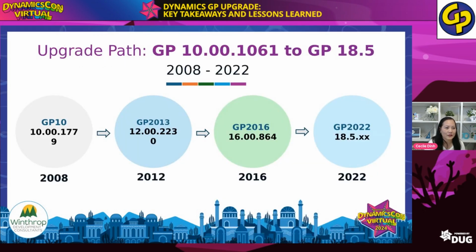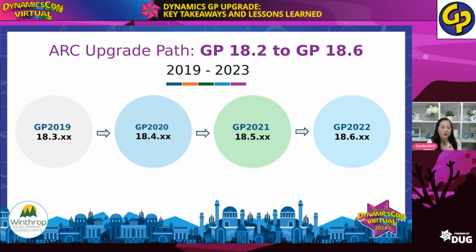Okay, so this upgrade path, I did this personally. I'm not sure what version you're at now, but this version works perfectly for me. So from 2010, 2013, 2016, 2022, which is 18.5. And then I also did my own 18.2 to 18.6. That's my current version right now.